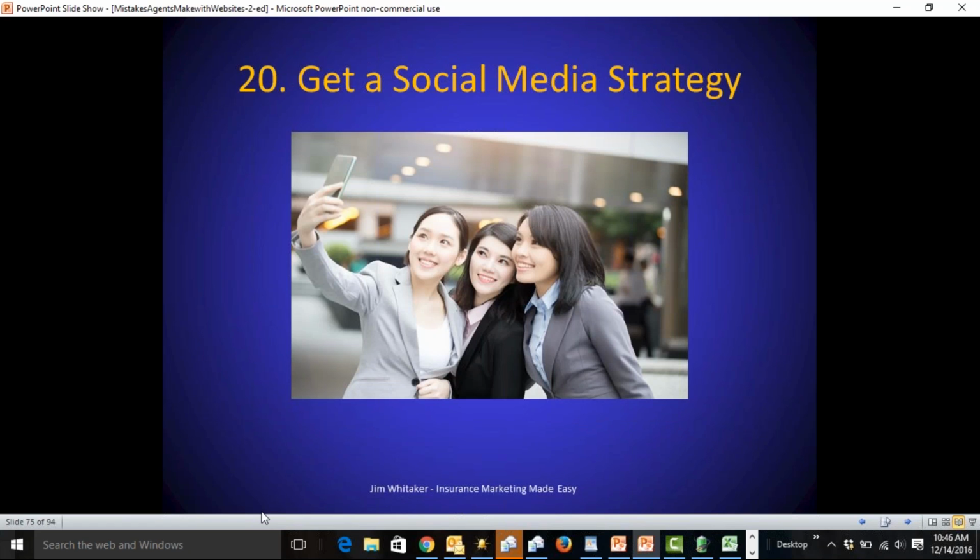Tip number 20, get a social media strategy. Now, this photo is not exactly what I had in mind, but these girls probably have a better social media strategy than most agencies. Nowadays, it's almost a given that an insurance agency will have some kind of social media presence, which is usually Facebook. It's just become a form of social proof. Visitors expect to see social media buttons on your website, but the problem with social media, unless you're using it for advertising, is that for most agents there's practically no way to measure your return on investment. This is why most agencies don't develop a social media strategy. They feel they need a presence, but they're not sure why.